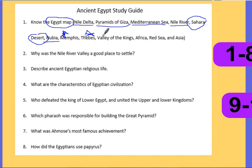All right, Valley of the Kings. Which one of these 2 cities are they closest to, Sophie? Thebes. You got it. Closest to Thebes. All right, and then Africa and Asia. Which one is Egypt located in, Drake? Very good. Africa. And then the Red Sea that we've marked on the Mesopotamia map, we've marked on the Egypt map, we've marked on the Kush map.